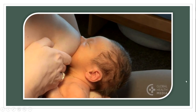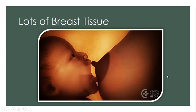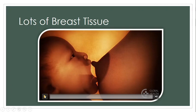Alright. Now this video is going to show what happens inside baby's mouth. We want to get baby to open really wide and get a lot of that breast tissue in their mouth so that the nipple goes far enough back in baby's mouth that it doesn't get pinched between their tongue and that hard palate on the roof of their mouth. So we want to get that nipple to go farther back in their mouth. And this video is going to show that.